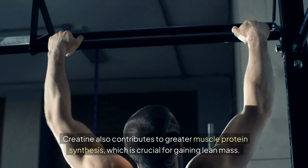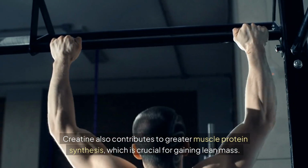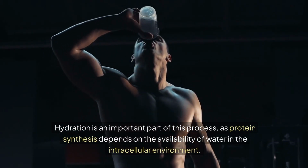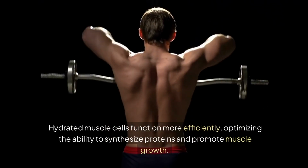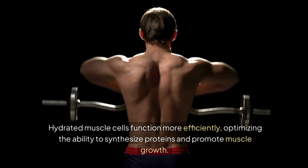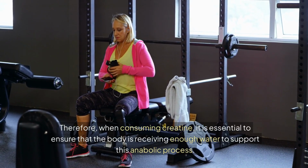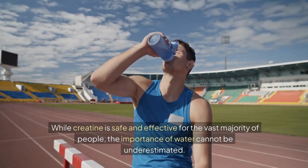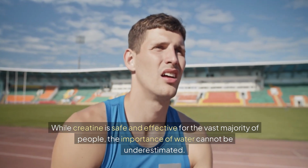Creatine also contributes to greater muscle protein synthesis, which is crucial for gaining lean mass. Hydration is an important part of this process, as protein synthesis depends on the availability of water in the intracellular environment. Hydrated muscle cells function more efficiently, optimizing the ability to synthesize proteins and promote muscle growth. Therefore, when consuming creatine, it is essential to ensure that the body is receiving enough water to support this anabolic process. While creatine is safe and effective for the vast majority of people, the importance of water cannot be underestimated.